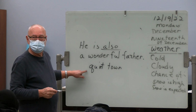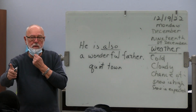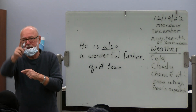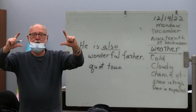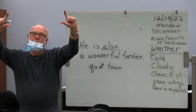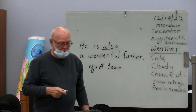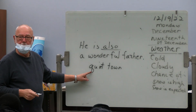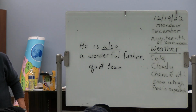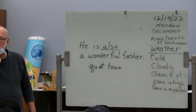Quiet town. What is a town? Big city? City. Small city? Village. Yes. City, town, village. Big city, city, town. Town and village are pretty much the same thing. What's this word? Quiet. Not noisy. Not noisy.